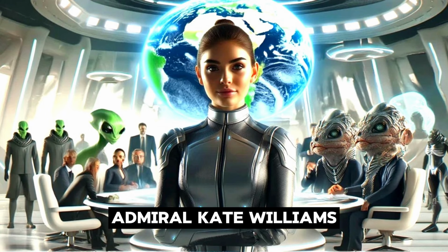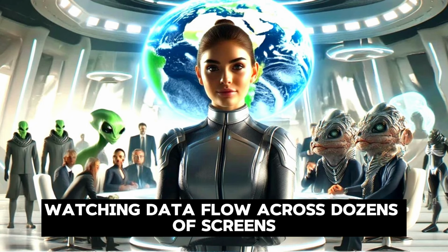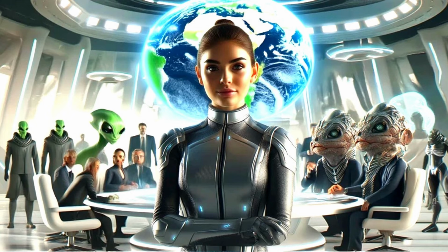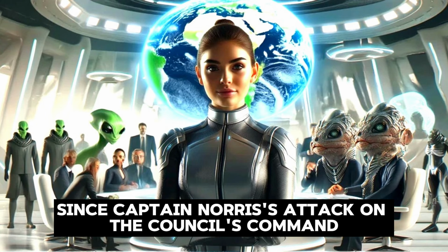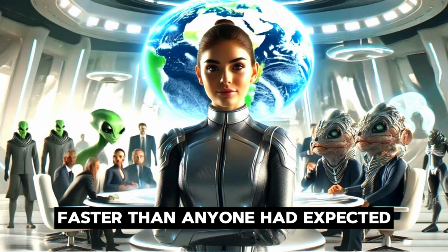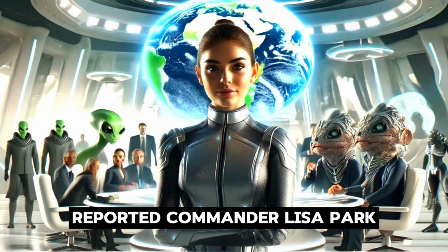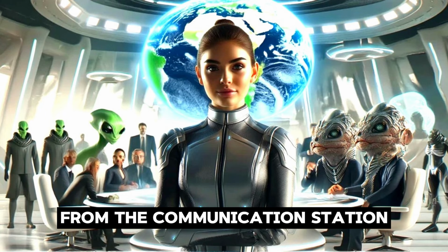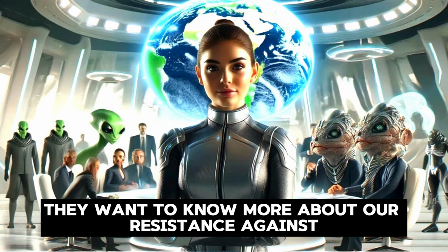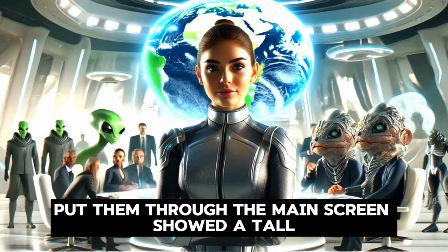Admiral Kate Williams stood in the command center of Earth's newest space station, watching data flow across dozens of screens. It had been 2 weeks since Captain Morrison's attack on the Council's command post, and the results were spreading across the galaxy faster than anyone had expected. "Admiral, we're receiving another transmission from the Centauri Federation," reported Commander Lisa Park from the communications station. "They want to know more about our resistance against the Council." Kate nodded. "Put them through."